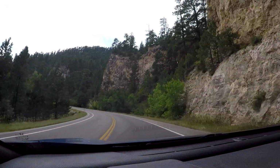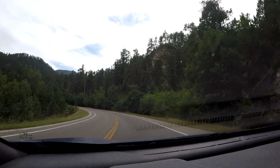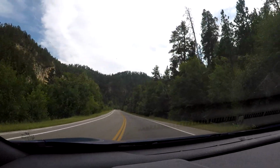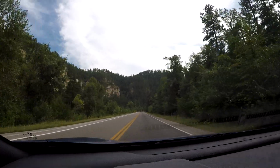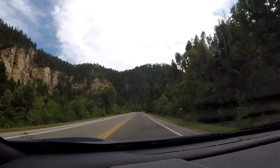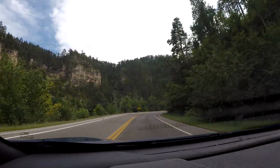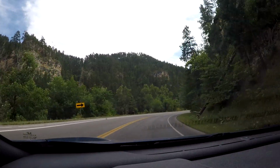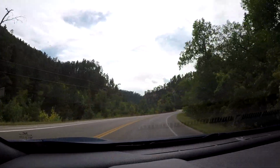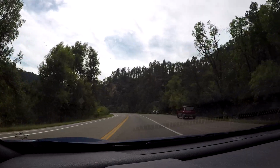But yeah, from what I've read online, this is supposed to be absolutely beautiful during the fall with all the fall color. I thought they said like early October or something like that, but I'm not 100% sure about that. But yeah, the speed limit's only 35 miles per hour, but you really don't want to go that fast on this road because it is absolutely breathtaking. And if you're trying to get to Keystone or Custer from the Spearfish area quickly, this is probably not the best route for you. This is more of a scenic byway.